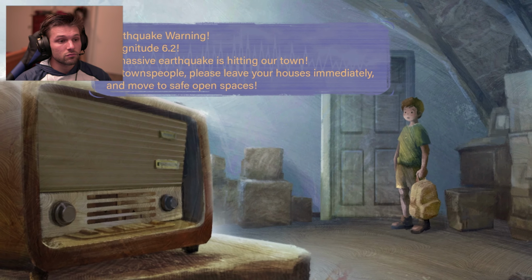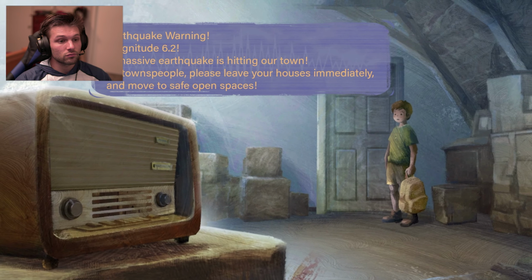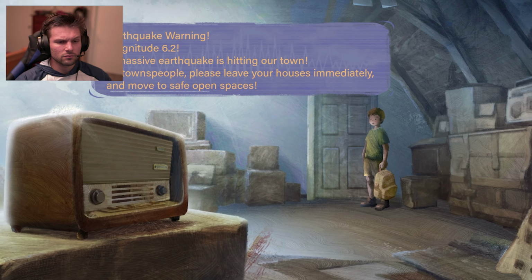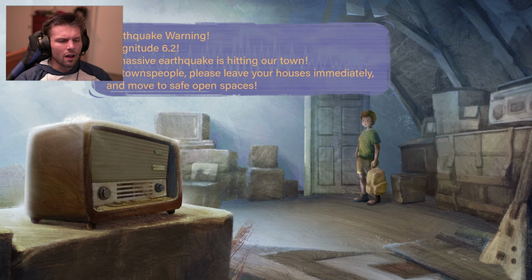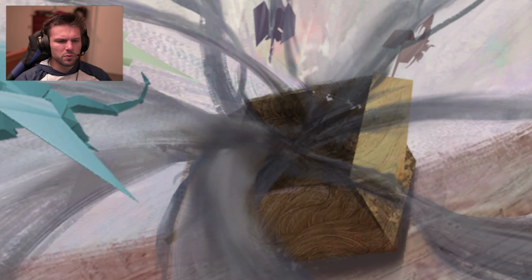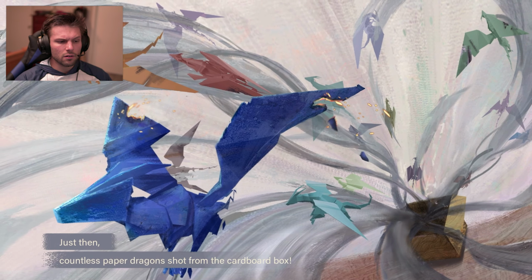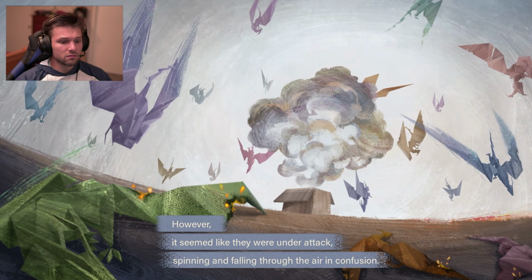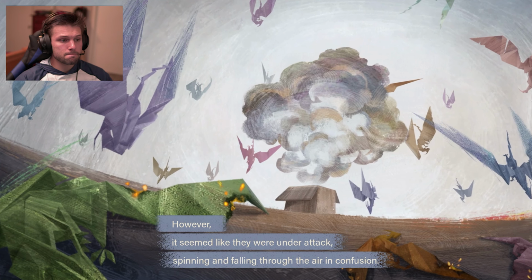Earthquake warning! Magnitude 6.2! A massive earthquake is hitting our town! All townspeople, please leave your houses immediately and move to safe open spaces! I think that's the opposite of what you're supposed to do. Just then, in a paper hurricane, countless paper dragons shot from the cardboard box. However, it seemed they didn't look too good. They were under attack, spinning and falling through the air in confusion.